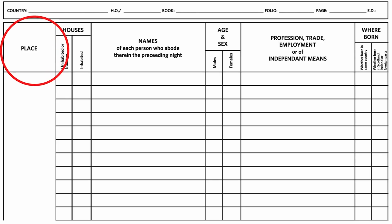So what other information can we get from the census? Okay, so we're going to get names. I've already mentioned ages. We're also going to get an address. Now, the address tends to be, on the 1841 census, not as detailed as other censuses. So, for example, you probably will just get something like a road name. You might not get a house number or a house name, but you normally do get a road name.